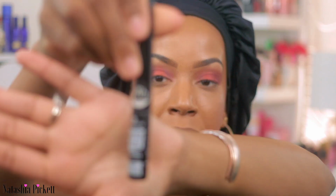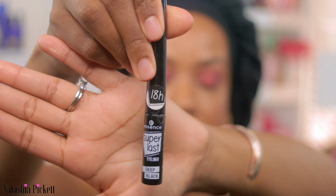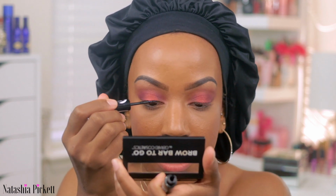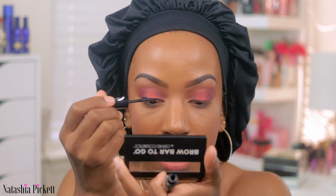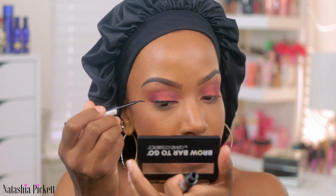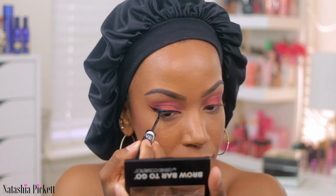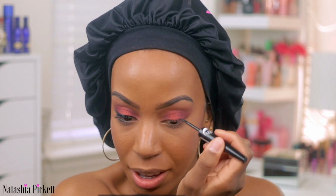Now that my eyes are how I want them right now, I'm gonna take my Essence Super Stay Liner in the shade Black. And I can't find my brush I've been using lately to apply my eyeliner, so roll with me. Now this eyeliner, when I don't use the other brush, does dry fast, so I will have to apply mascara right away.